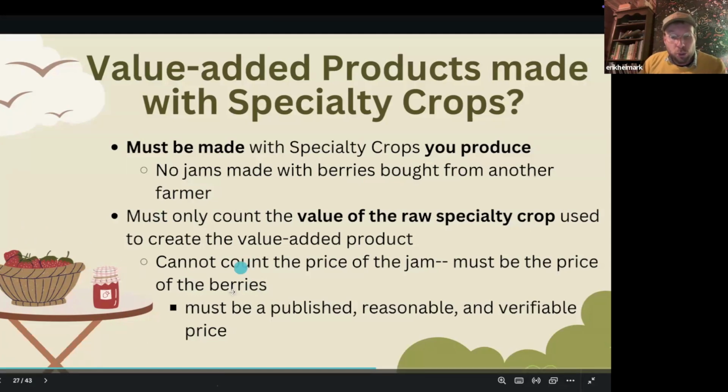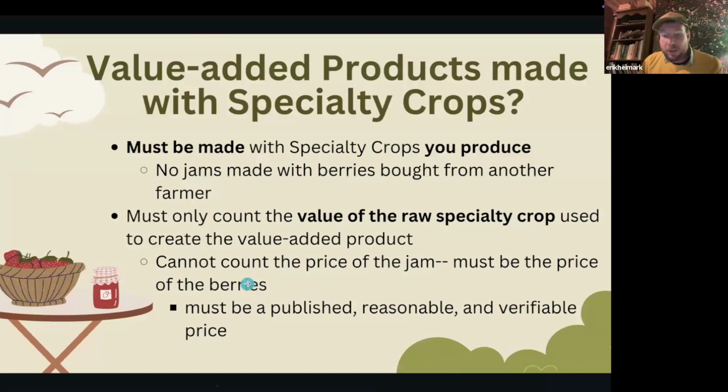Now, use good numbers here. Don't fabricate that you paid yourself $1 bazillion for those cucumbers that you used to make the pickles. It has to be a published, reasonable, and verifiable price. So this isn't the time to make that up. Do your diligence and find it if you don't know what that price is, and a lot of us don't, right? Try to find something equivalent, maybe at the local grocery store, for that raw commodity price. Don't just make something up there. Put some thought into it. Make sure you can feel good about that number and defend it.